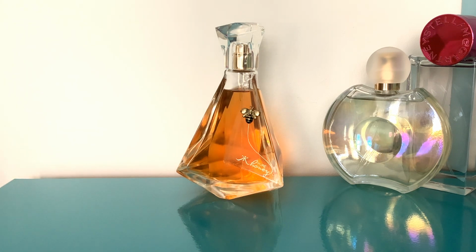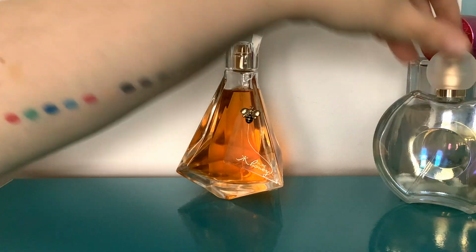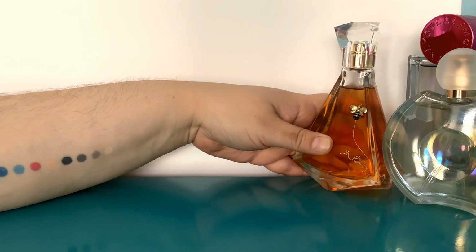It's very, very subtle, but I would say it's not a safe blind buy if you have a problem with honey because it's a very honey forward perfume, despite it being also very floral. So if you are someone that on your skin you get that really kind of urinal smell from honey, then absolutely don't buy this one. But I think it's very, very pretty indeed. I really like it.